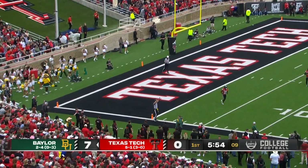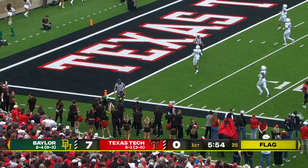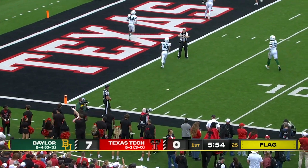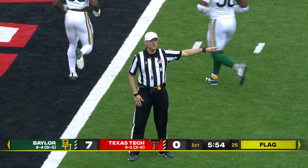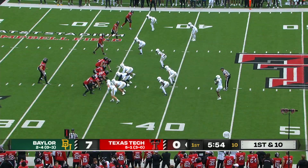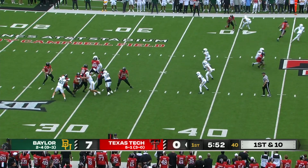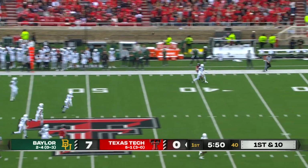The other loss to Utah was actually a non-conference loss, but 3 of their 4 losses have been to ranked opponents. Kickoff out of bounds on the kicking team. The ball will be placed at the 35-yard line. First down. The Texas Tech offense that's accustomed to putting up close to 40 points per game. That's top 20 in the country.